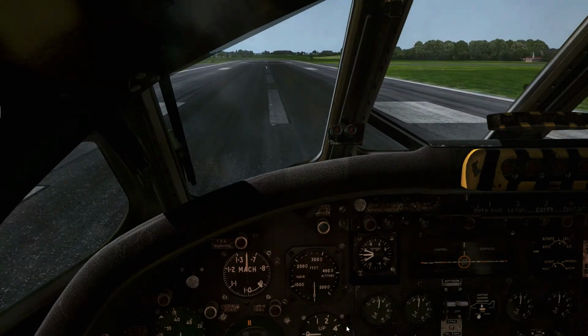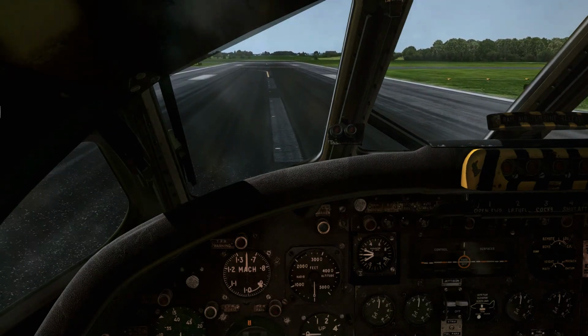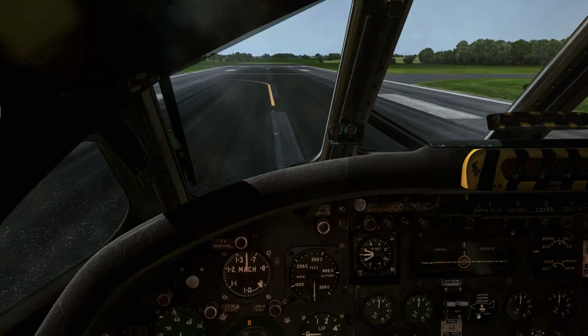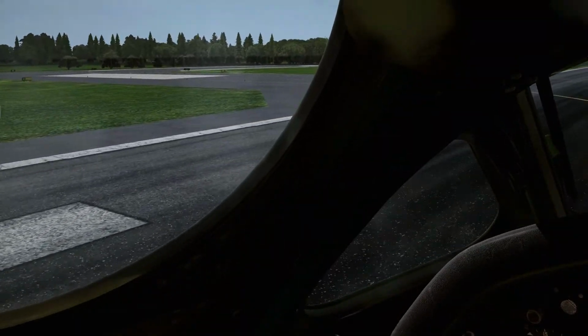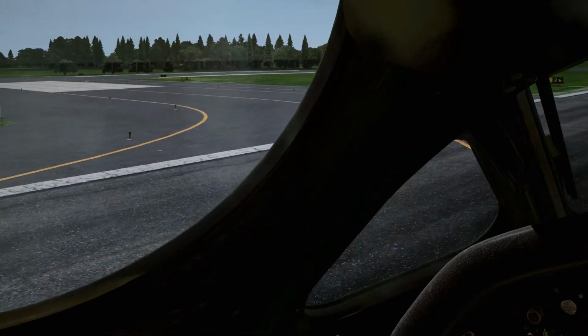Obviously you have to treat an aircraft like this with respect. It's an old aircraft, I don't want to destroy it. I don't know how much is simulated in terms of things like fires and things like that. I'd rather not destroy it on camera until I have tested whether it does or does not end up destroyed.